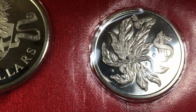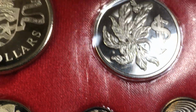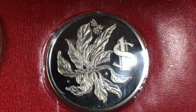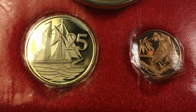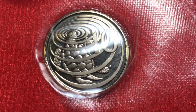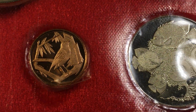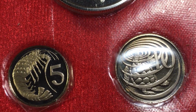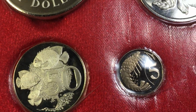We're going to actually pop these out. I like to be able to touch the coins and work through the coins. So we have the $5, the $2, the $1, the 50-cent, the 25-cent, the 10-cent, the 5-cent, and the 1-cent. Those of you who've seen some of these coins, especially down in this area, know exactly who was the designer or engraver of these coins. So we'll talk about that also.